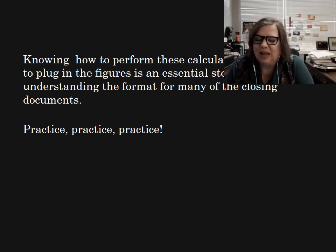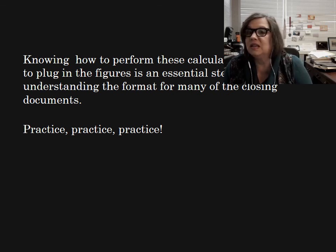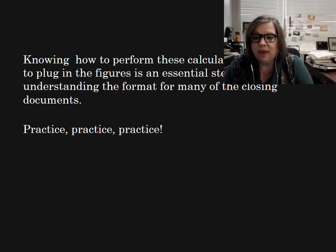So practice, practice, practice. And that's all this is. It's basic math. You don't have to do any advanced calculations, but just knowing how to come up with these figures, you can better understand if the system is calculating them correctly, and you can explain it to someone if you needed to. Okay, so practice, practice, practice.